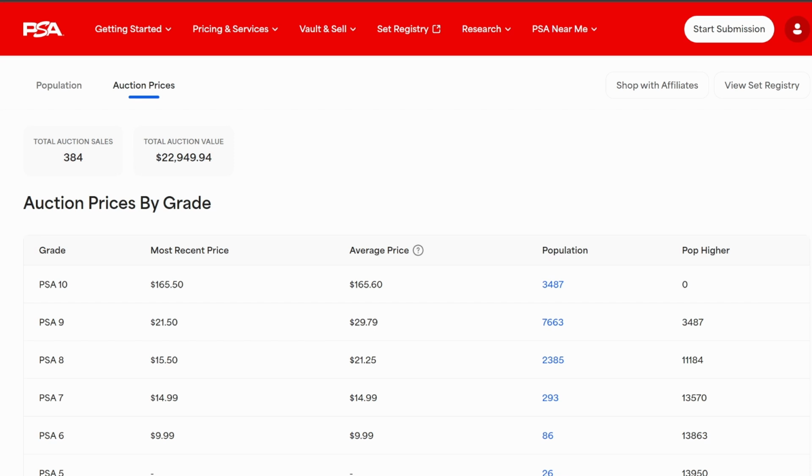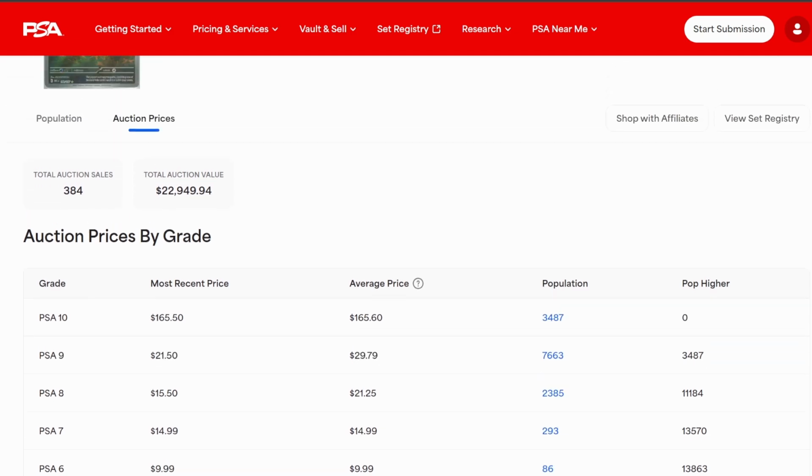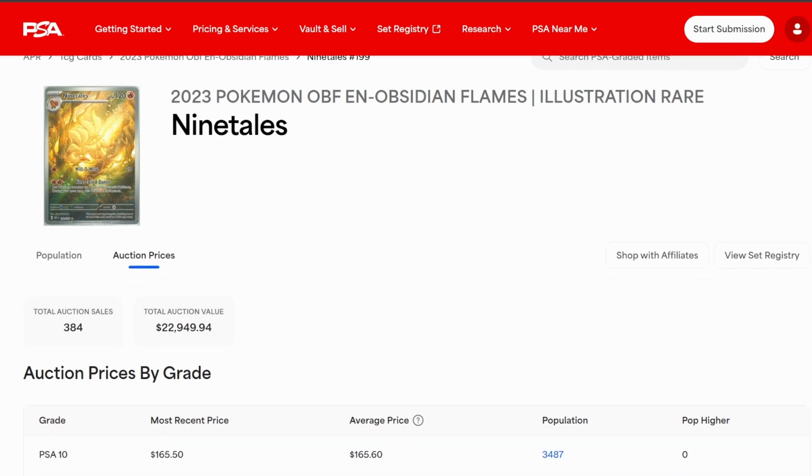Actually, not like less than that, right? Because I'm just doing the calculations based on 10 and 9. So less than 30% gem rate. That's pretty hard to gem. And I think Ninetales is a pretty popular Pokemon, so I could see this going up over time. This is interesting to me.